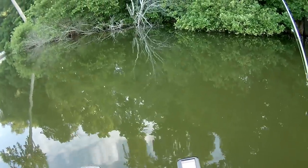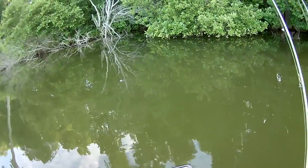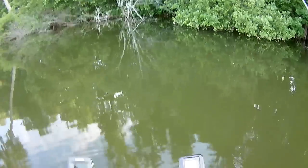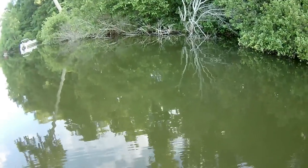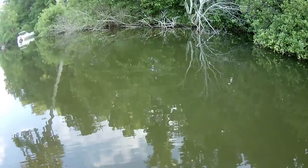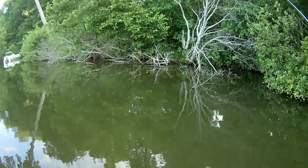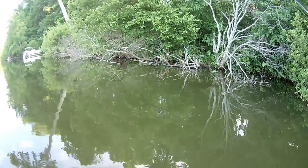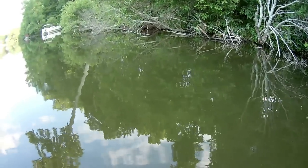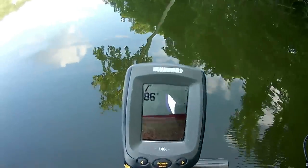Okay, let me back it up a little bit. Let's see here. Okay. I'm going to go right down this bend right here, and I'm going to show it to you guys. Okay. You see how close we are to the bank? It's just I spend so much time out here scouting that I know where the trees are. Okay. I'm going to show it to you on the sonar first.